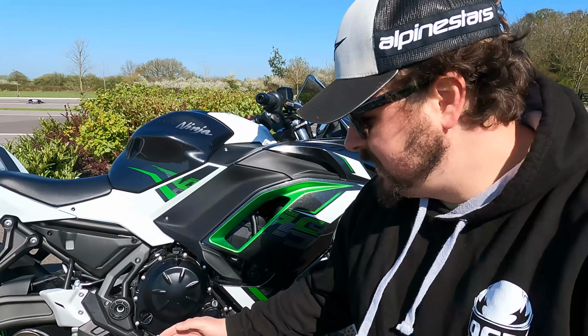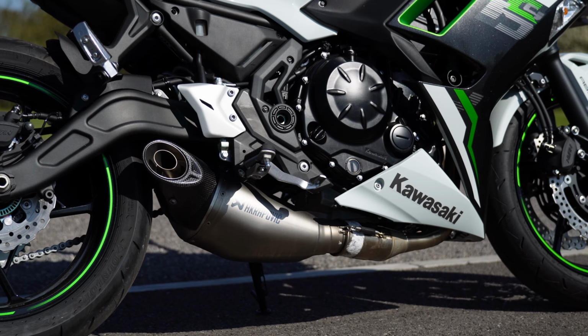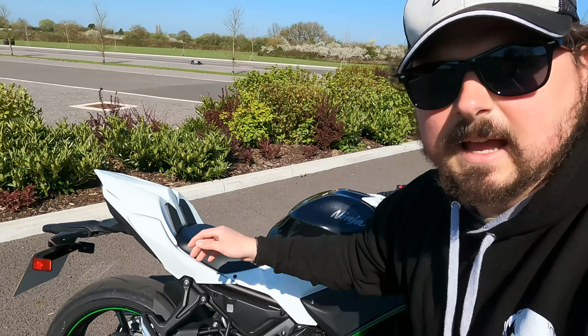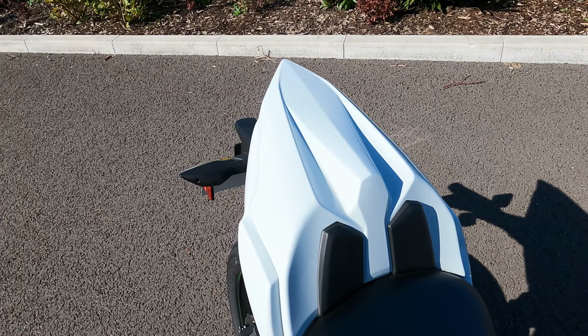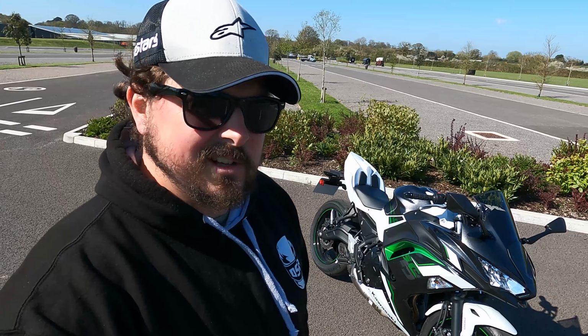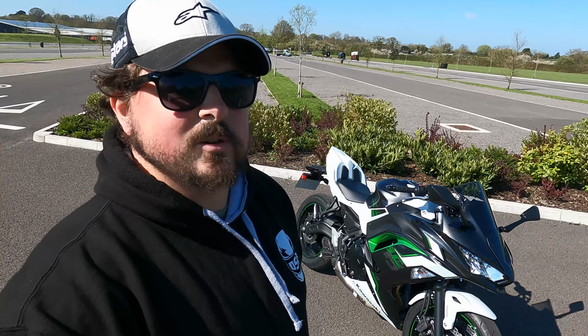This bike does have the Acra can, so this is going to be the performance pack. And then the seat cowl on the rear. I think with these few optional extras, it just really finishes the bike off and makes it look like a really good, nice looking bike that you're going to be proud to open your garage up to.